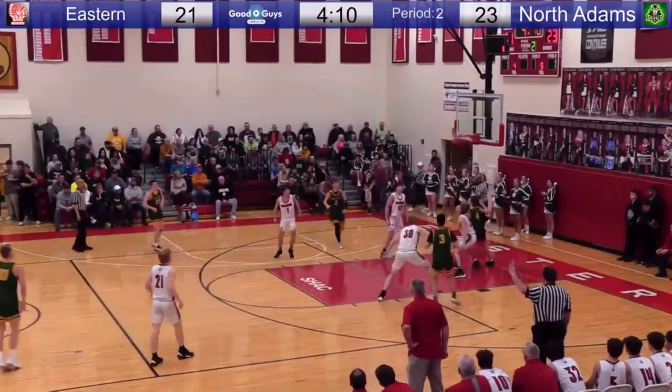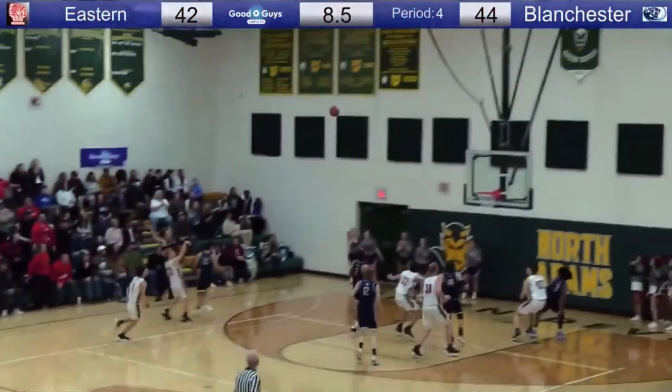Copas for another long three. Wow. The biggest game of the year. Three-point shot on the buzzer.